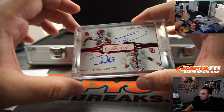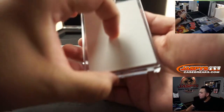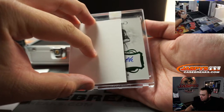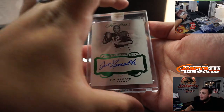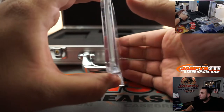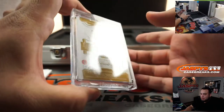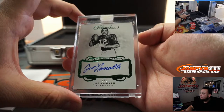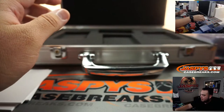There you go. That'll be a little randomizer here. And both teams celebrated like they won. And Joe Namath, 2 out of 5. Look at that. 2 out of 5. Jets going to Mark. Very nice.